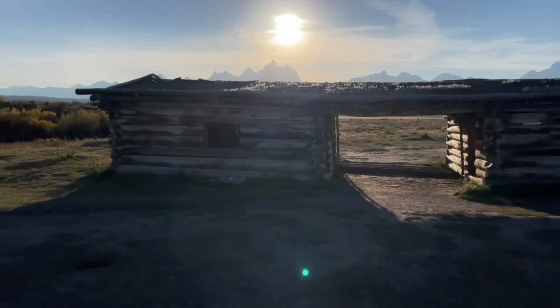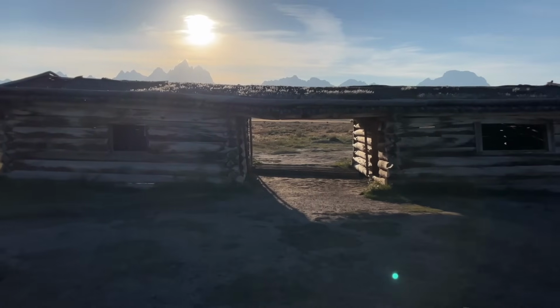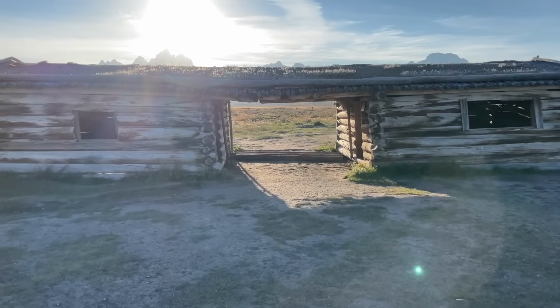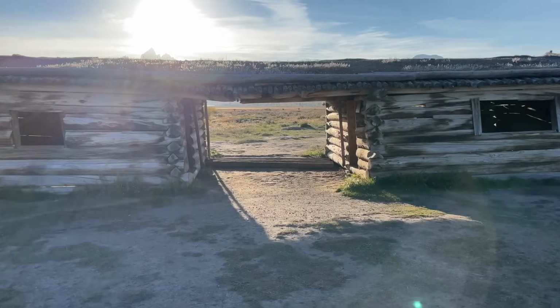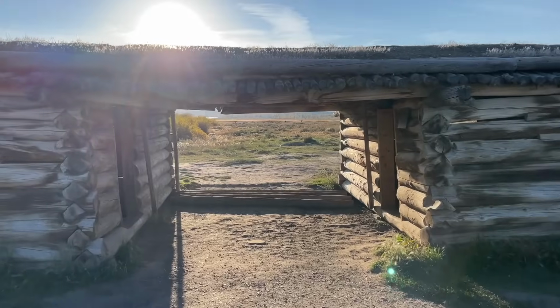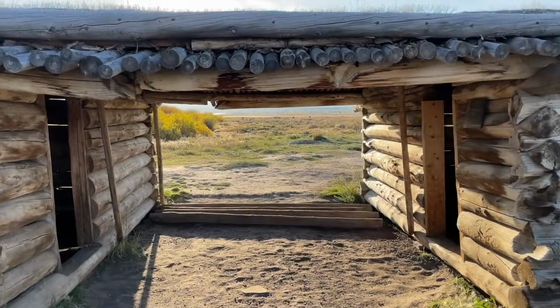John Cunningham built this cabin in 1888 during the Valley's homesteading era. It was interesting to me to see that he built it in an Appalachian style that we saw in the Smoky Mountains called the double pen. And he lived here until 1895, when he then turned it into a blacksmith shop and a barn.